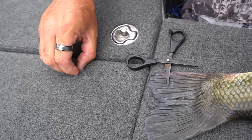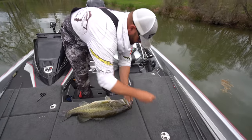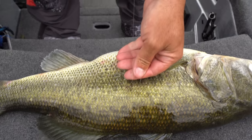There's three scales, so we'll take care of that here in a minute. We'll dry those off and put them in a little baggie or something to hold them. Oh, we got to get the circumference on it real quick, Cody. We'll just get it like this right here.